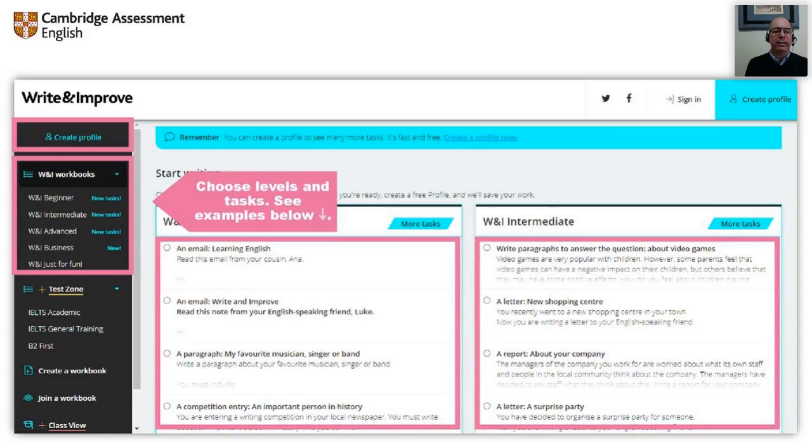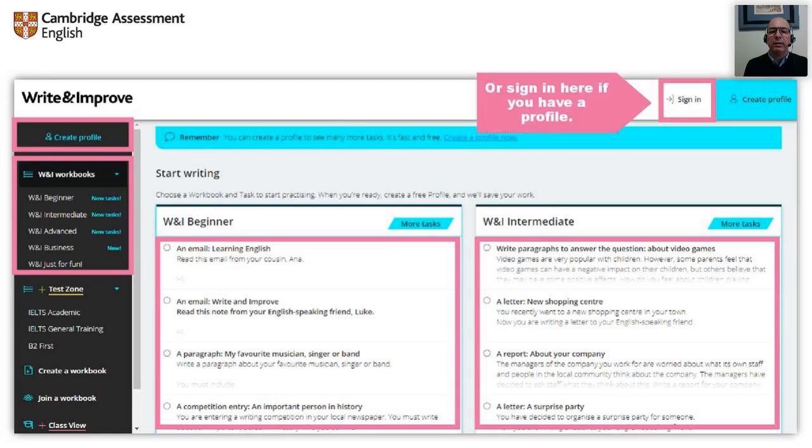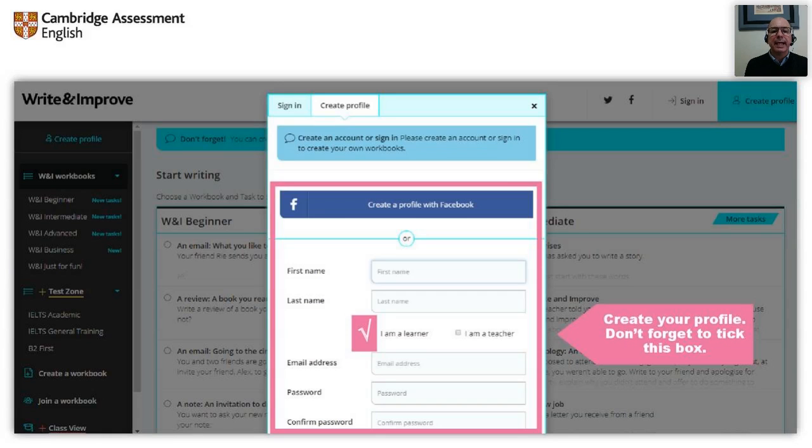interface of the platform. You have the levels on the left, and then right below you see the examples of the tasks. What you need to do is scroll up and down to choose the level, and for each level you have a number of tasks to choose from. And for you to register, you can click here to create a profile. Or if you already have a profile, you can click here to sign in, and then you use your sign in details, right? And when you click on create a profile, you need to complete this very, very brief form, and you have the option to click on I am a learner or I am a teacher boxes, right? So this is not compulsory, but it's good for us to know how many of the users of the platform are learners and how many are teachers, right?